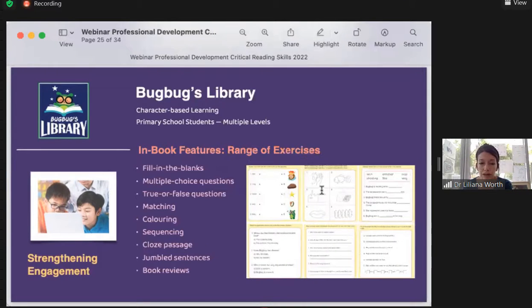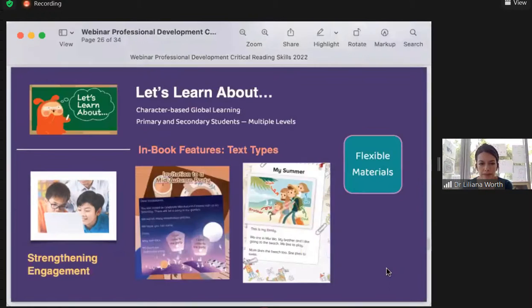We've also got lots of different kinds of exercises which can be really useful for getting the students to engage with the story and to really understand it. We've got for the younger students matching or coloring, or comprehension questions, or putting things in order, closed passages, those kinds of things. And then there might also be some extra information about different text types, which of course are really important later on if students go on to do the DSE and they have to deal with different text types. This is a really good way of getting them introduced to that kind of exercise.